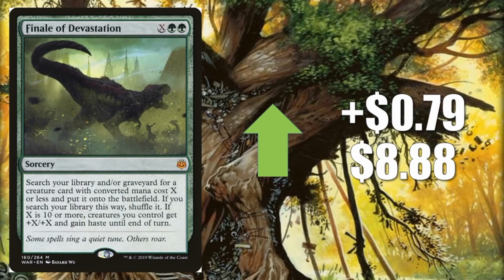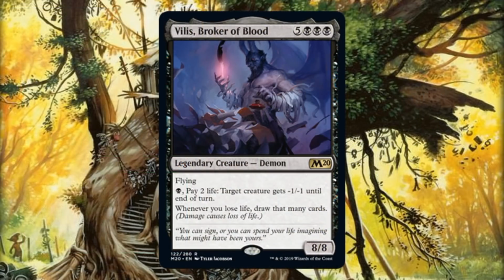Number 5, Finale of Devastation. This goes up 79 cents to $8.88. This is seeing a little bit of modern play now. You're going to find this in a lot of the Devoted Druid builds, and also it's showing up in a few other places too. Now, there's another reason it could be climbing this week, and that is because of a Core Set 2020 preview, and that is Vilis, Broker of Blood.